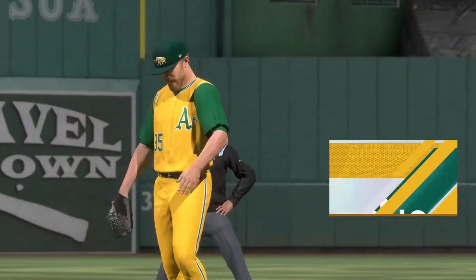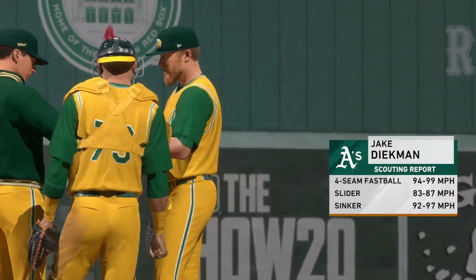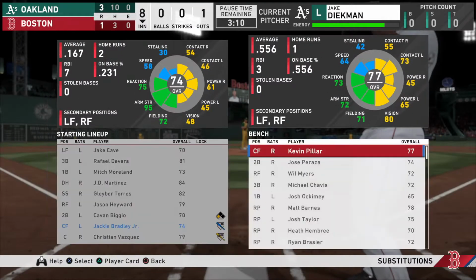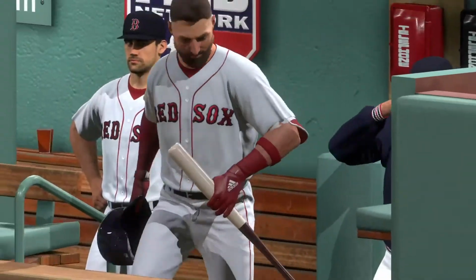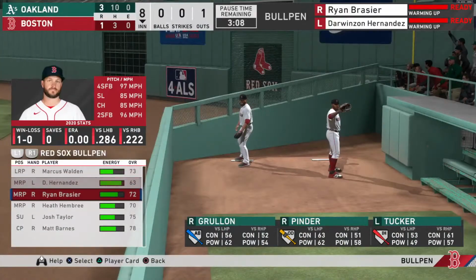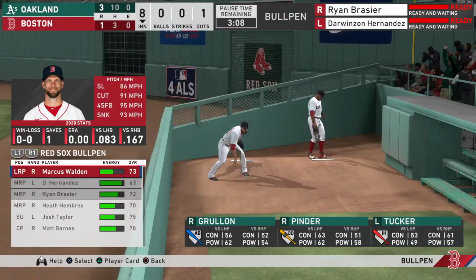Center fielder, Jackie. So with a left-handed hitter waiting, they'll go to their own left-hander out of the bullpen. Kevin Pillar will come on to pinch hit here in a big spot. Pinch hitting for the Red Sox, number 5, Kevin.